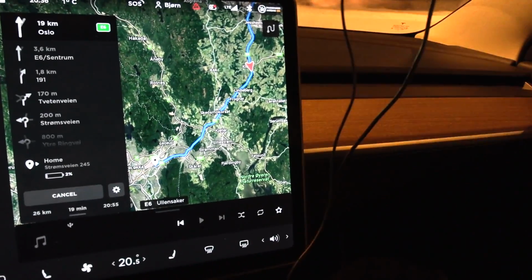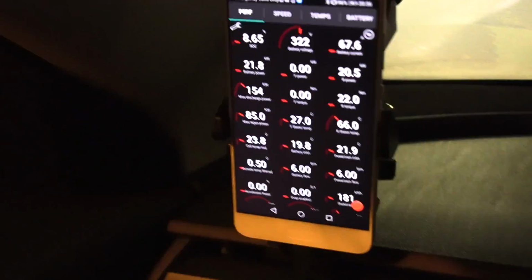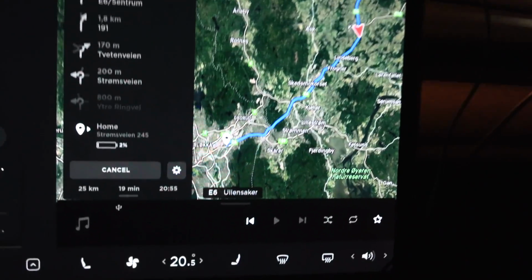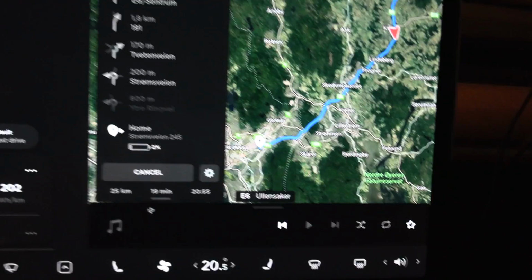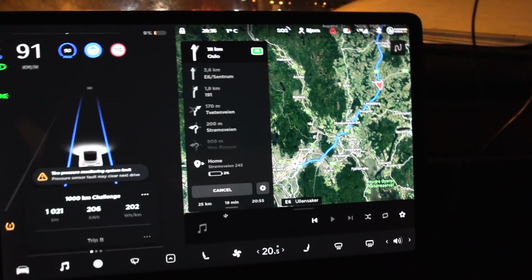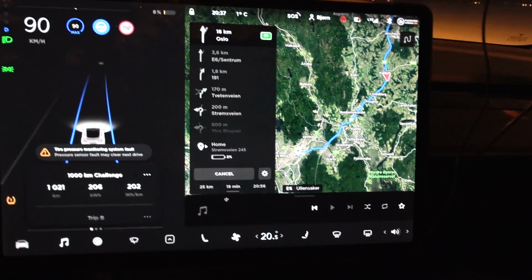I just missed the exit to Kløfta. I'm low on juice. I'm down to 8.5%. I have to charge somewhere. Wait, let me slow down. I have an idea. Wait, the car claims I will arrive. I can go there with 2% left. Huh? Should we YOLO it? Let's do it once more. We YOLO it. We drive all the way back.